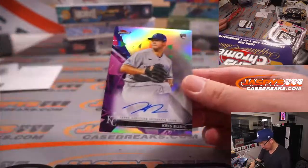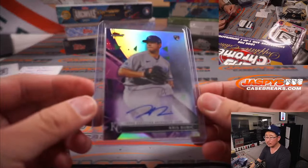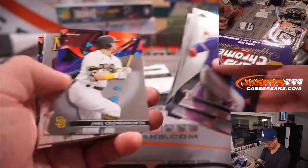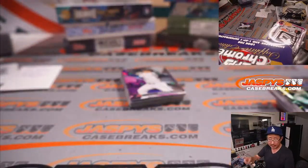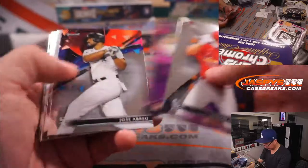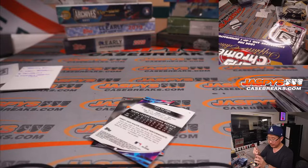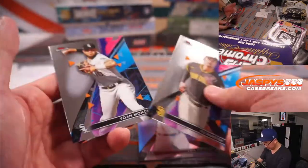And Chris Bubich is your rookie autograph for the Royals, Barry David. Kenta Maeda. Might be a variation. I'll set that in the other pile. Mookie Betts to 250. That is for Carl and the Dodgers. We got a Kent Herbeck. Remember him? Kent Herbeck autograph. That's for Scott and the Twins. Luis Patino to 300, Yu Darvish and Yoan Moncada.